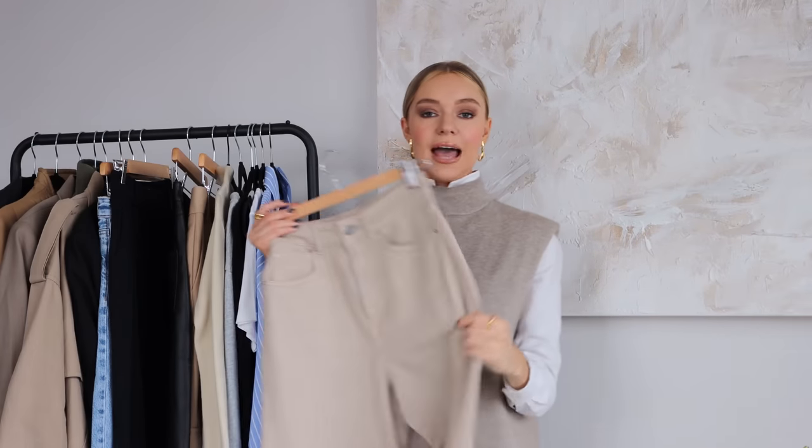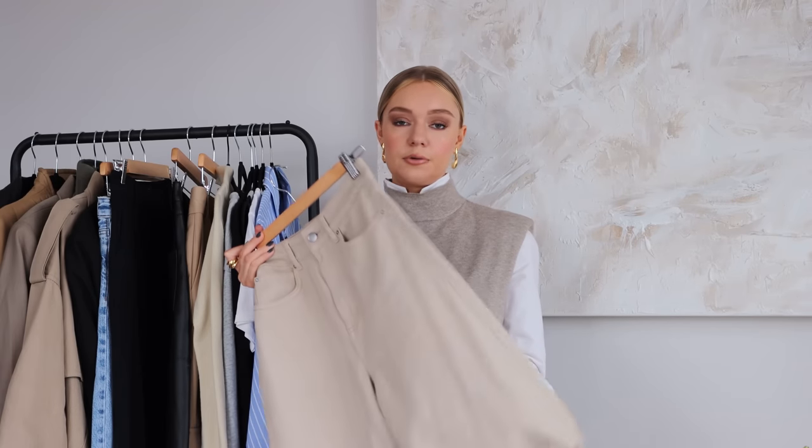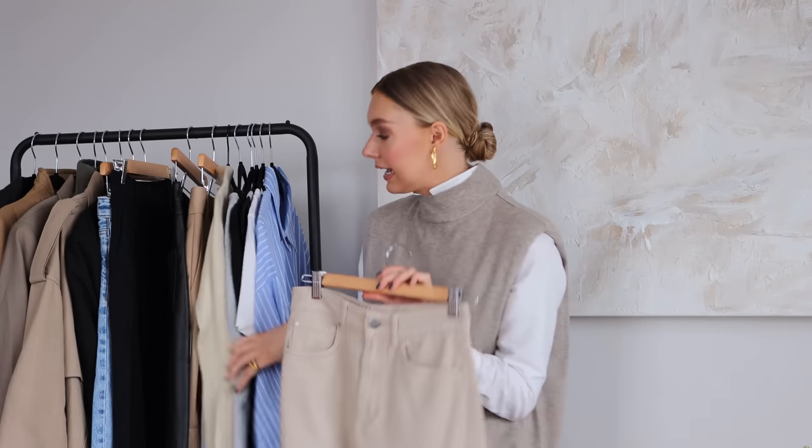So my next is a pair of light colored jeans. These ones are from H&M. So, so useful, I've been wearing them all the time since I got them. Really nice, useful pair, go with trainers, heels, etc. Again, would go with all of these tops, and they're just a really nice colour shade.